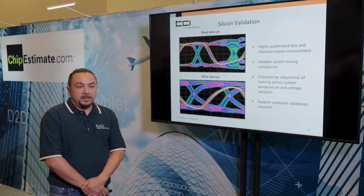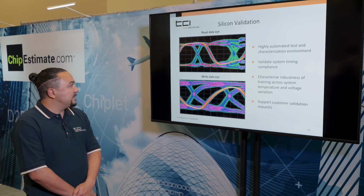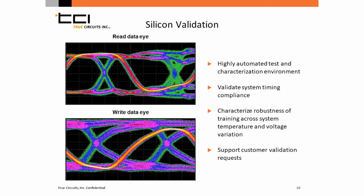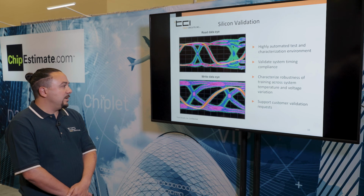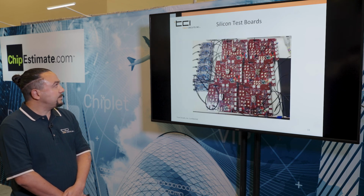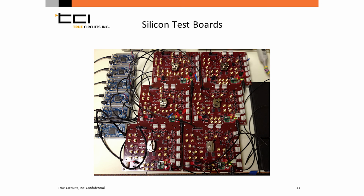Silicon validation is another very important phase of DDR system development. We have developed a highly automated test and characterization environment that we use in our test chip implementations to validate system timing compliance, but also to characterize the robustness of training across system temperature and voltage variations. And this environment is available to customers if they request it. This is a picture of our silicon test boards. You can see on the left the daughter cards that drive the test boards. They include sockets with our test chip implementation.